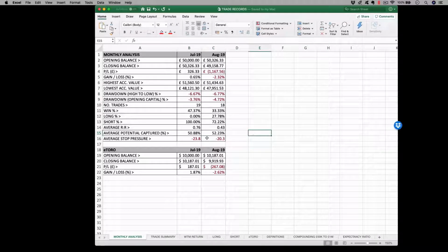What I have done here is added in an extra statistic which I calculated for prior month as well. So in winning trades, when the trade goes against me, how far on average does it go against me before it turns around and goes for me? On an average, the stop pressure, as I call it, is about 20-25 pips. So it's a good clue: if a trade goes against me by 20-25 pips, then I probably should be thinking about getting out. My rules are there to help me to get out, but this is an extra check, so I'm going to monitor this as we move forwards.